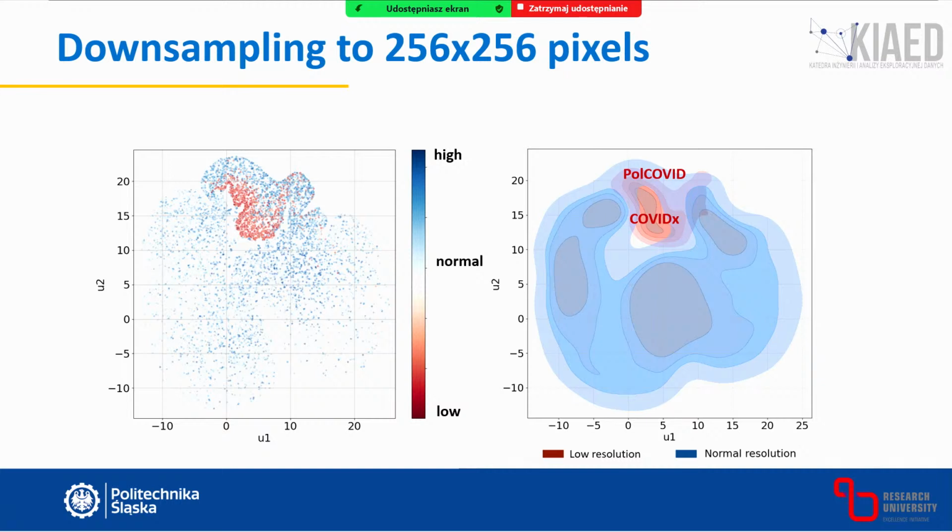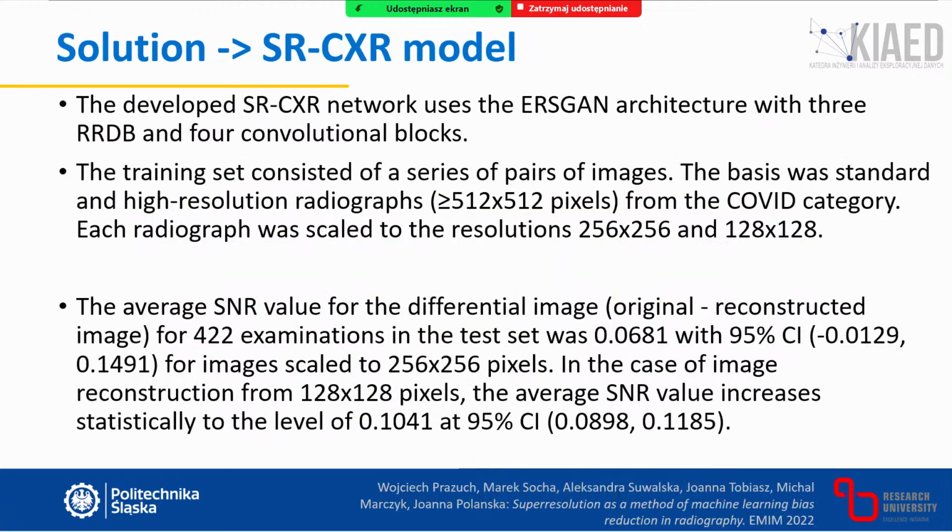When we tried to downsample all images to 256 by 256 and rerun the creation of this UMAP, it turns out that this is not a problem. They are not looking like outliers. But we didn't want to remove all of this data, so we decided to create a new model.